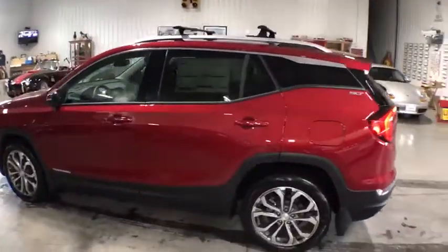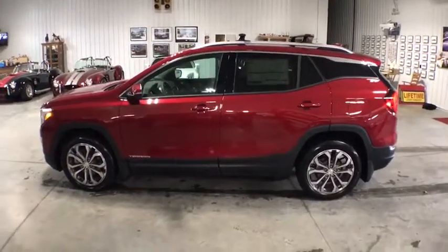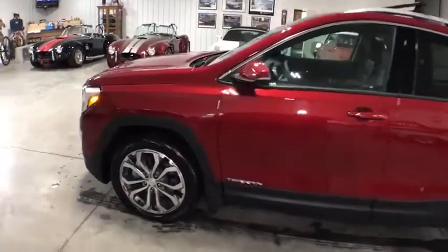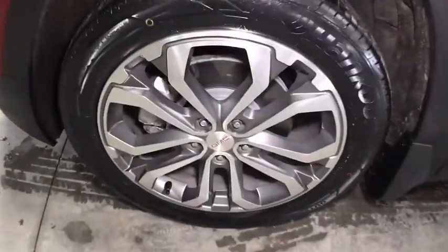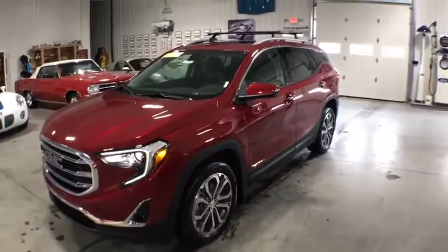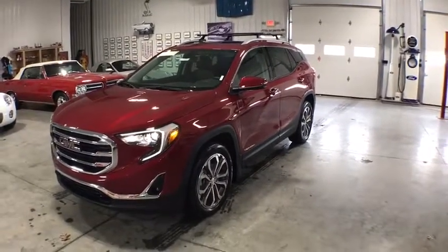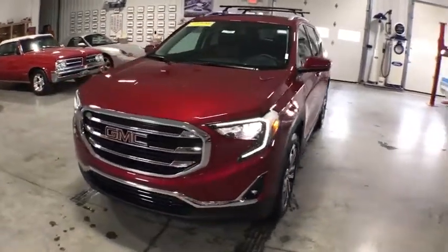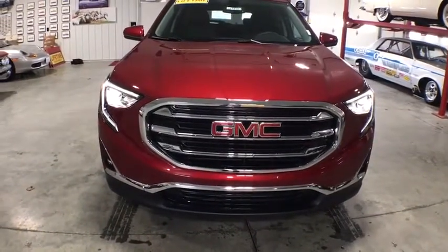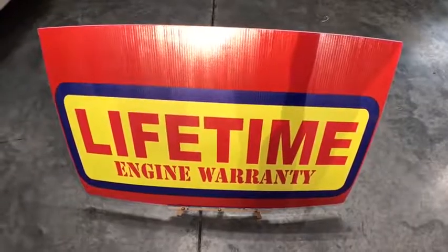Traction control, dual airbags, power steering, four-wheel disc brakes, universal garage door opener, fog lights, security system, compass, rear window defroster, power windows, electronic stability control, heated front seats, heated steering wheel, trip computer, driver and front passenger heated seats, tachometer, brake assist, remote keyless entry, overhead console.